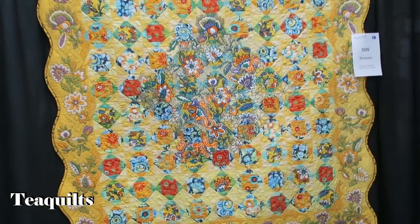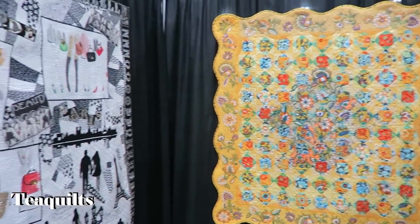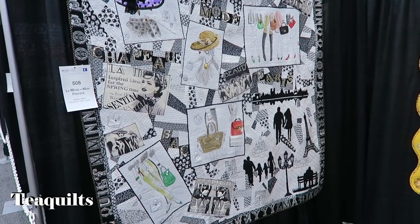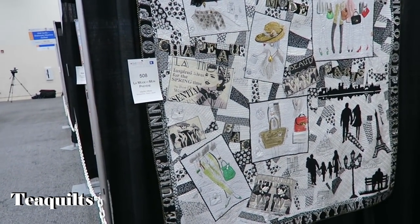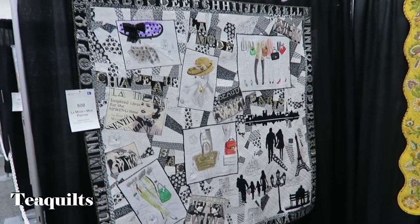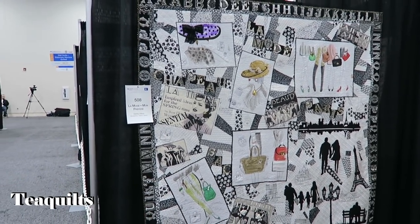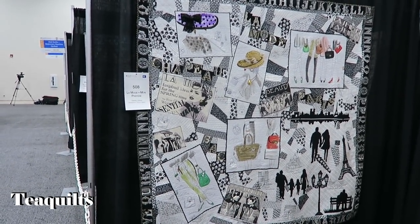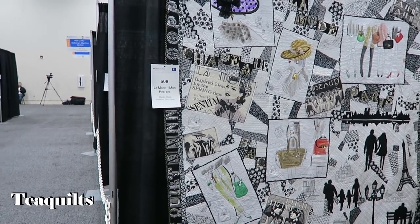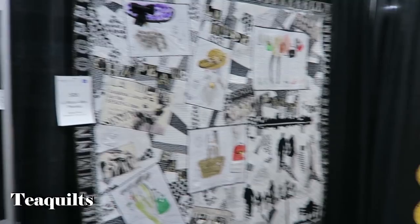This one's called Stranger. And this one is called La Mode Mon. I don't know, Profi. It's from Japan, but has a Paris feel, so I don't know what it's about. I do like when they put a little bit of information about the quilt. But it's beautiful. All kinds of embellishments are on it. All the little sparkling things you see are embellishments. 3D stuff.